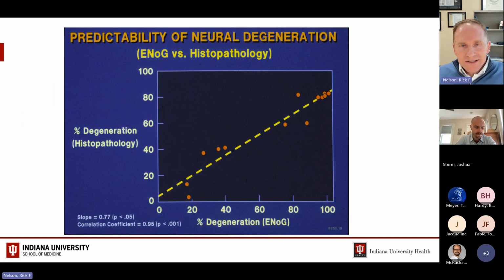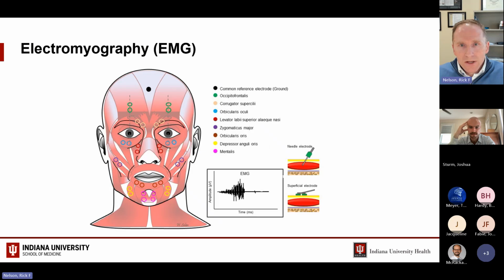So this is a nice graph which demonstrates that what we're seeing on our ENOG correlates with what we see on pathology. So the higher the degeneration percentile that we see on ENOG correlates with a high percentage on histopathology. So I think this graph shows a pretty strong correlation, which means that our test potentially has high accuracy for predicting degeneration.